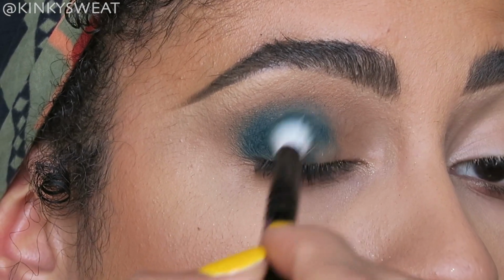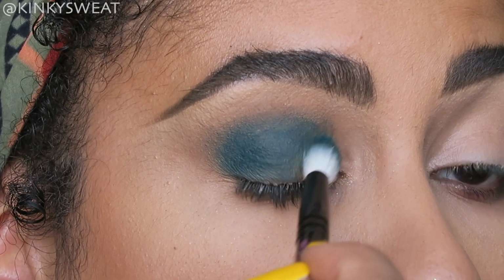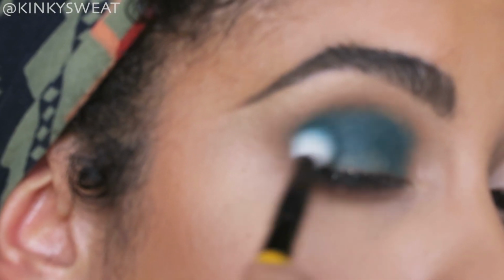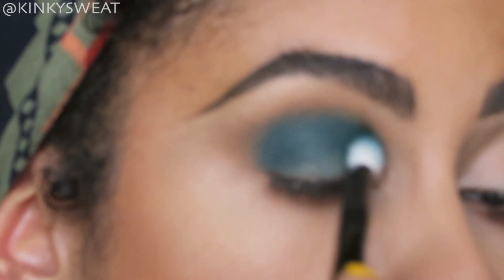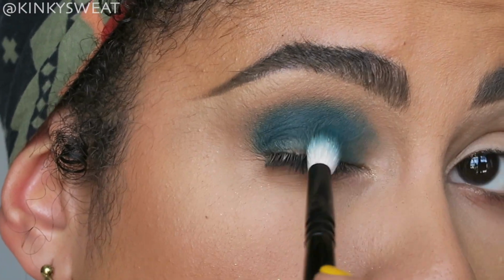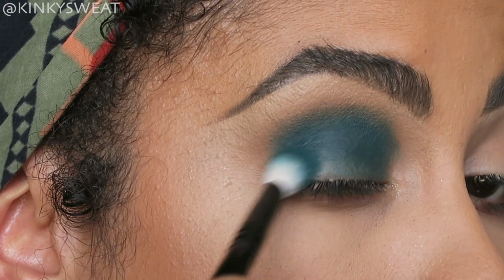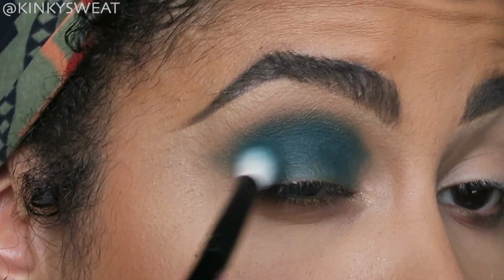I'm keeping my eye closed so I could mostly keep this shade under the crease. That's why I'm pulling down so it doesn't get too high just yet. This was a good setup matte for Python, I feel. You could go in with Python on its own. You could probably use Dijon as the setup transition shade as well. Very light pressure, and now I'll start to pull it out. Not bad. We're doing good.